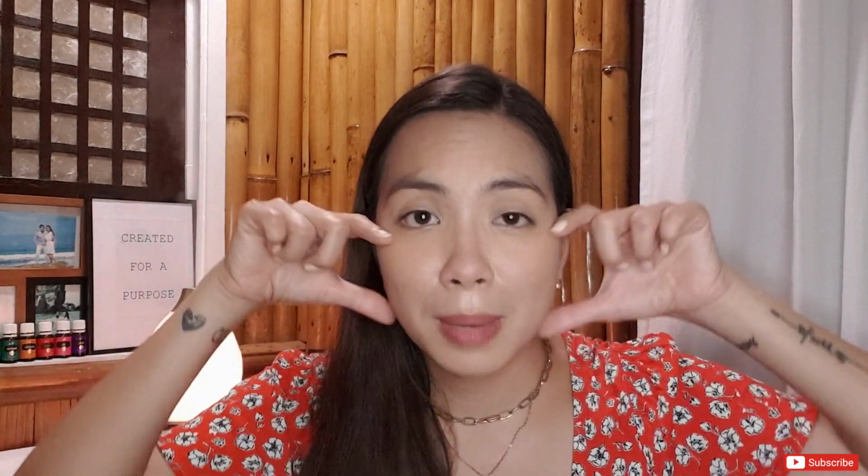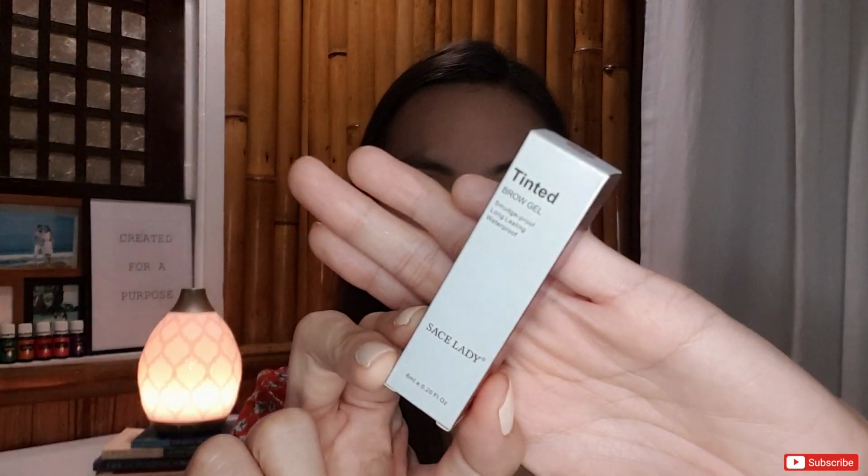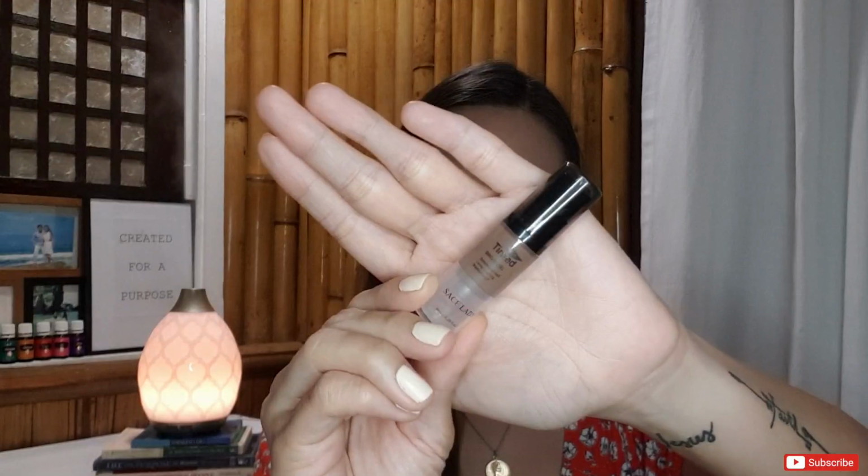So since yung mga mask natin ay natatakpan yung mga ilong natin at yung bibig at ito lang mata at ang kilay na nakikita, tayo ay magkikilay because kilay is life. The product that I'm going to use is this Tinted Brow Gel from SACE, and I got it in light brown. Yan, so i-draw muna natin yung outside, the kilay. We're going to outline it first. Oh, ang ganda. Ayan.